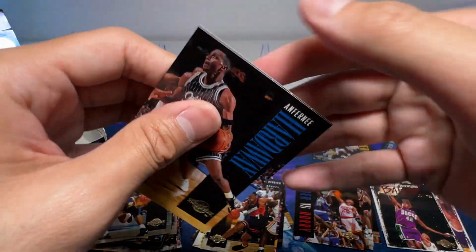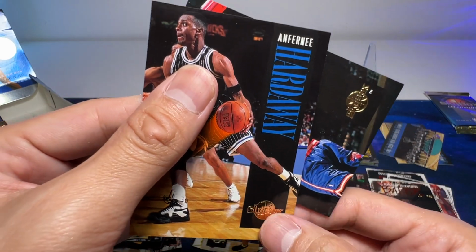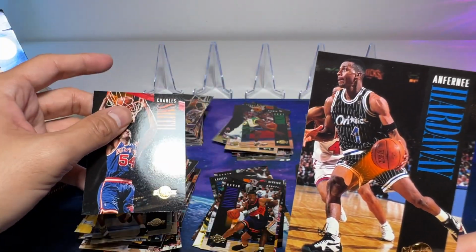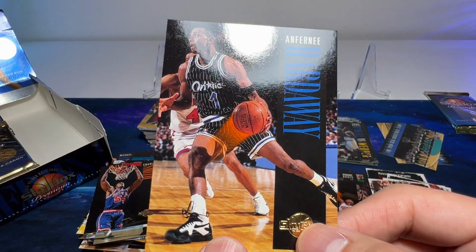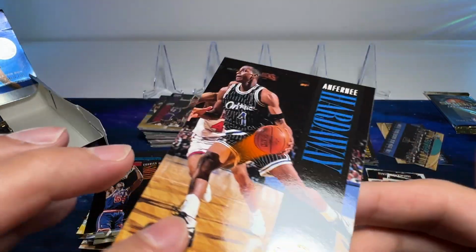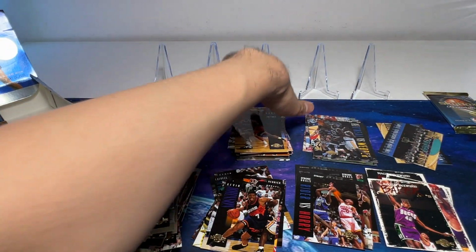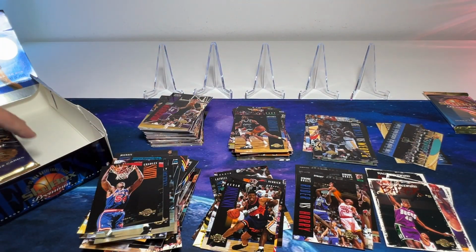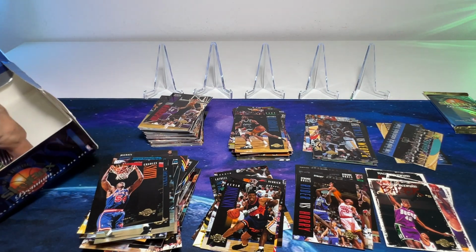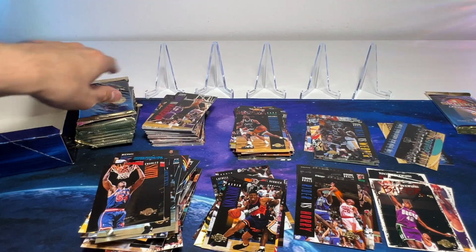And got Penny Hardaway. Such a great player with so much potential. But I feel that he really didn't fulfill his full potential, that's for sure. I think injury got the best of him as well.